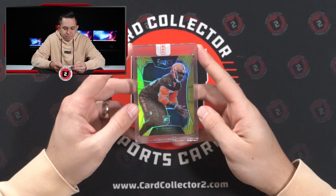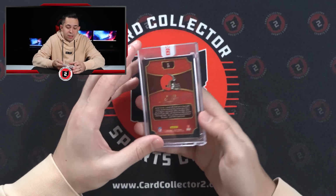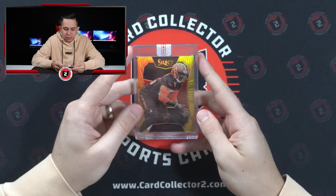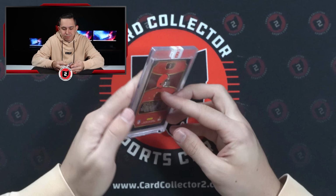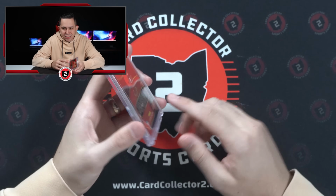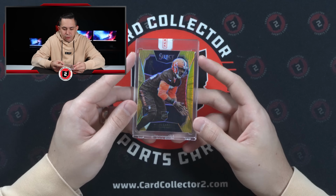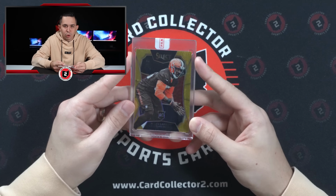So here is one of those. This is a Myles Garrett XRC Gold, numbered out of 10. A really, really hard to find rookie. So this would have been in 2016 Select. Would have been like defensive player number one. Ended up being Myles Garrett. I've had this one for a little while, but one of his better gold parallel rookies.